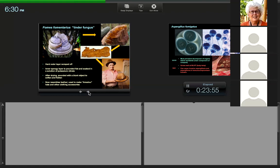Here it is used. You can take this conk, break it off. And what you do is you get rid of the rind, and you have this portion in here, which is the main part of the fungus. And you treat it with potassium nitrate, and then that softens it up. Then you let it dry, and then you pound it out so that it becomes almost like leather. And from that, you can make these hats.